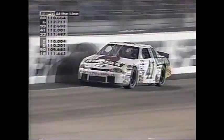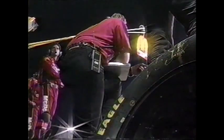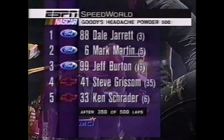Seventh in the points coming into this race was Steve Grissom. At this time last year, he was 39th in the points, and he's having a much better year in 1997 point-wise than in 1996. There's the leader, Dale Jarrett, with 150 laps to go here at the Goody's Headache Powder 500. We'll be right back.